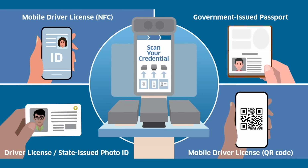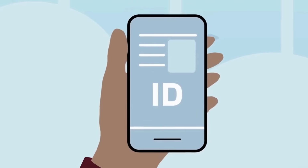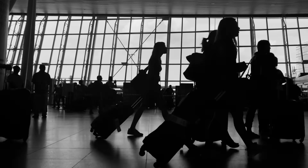The first major mistake that travelers are making at airport security is assuming that the rollout of digital ID means that they can leave their physical ID at home. While digital ID is making security faster at US airports by allowing passengers to verify their identity with a virtual ID card, there are 3 big misunderstandings that are getting travelers into trouble.